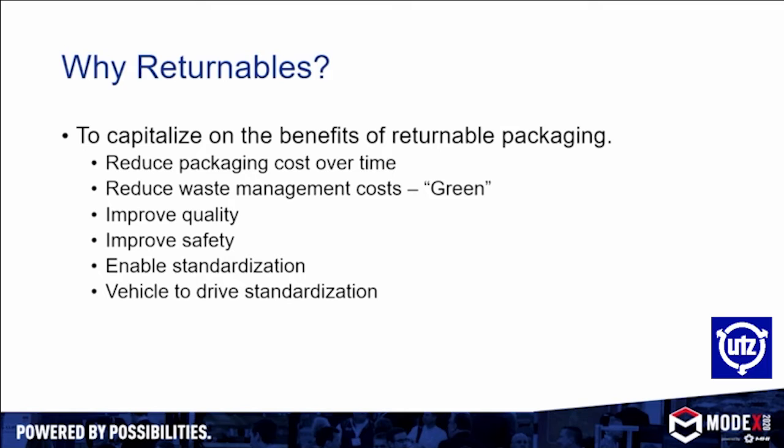So why returnable packaging? First point is obviously the general payback. That's the one that everyone always thinks of, the economical aspects of replacing the expendable products in terms of cardboard or whatever that might be with a rigid returnable. Very simply, you buy a $10 plastic box, you can cycle it 100 times, and a cardboard box costs $2, and you get a payback within 5. You got 95 returns where you're getting payback. So that piece is very straightforward and clear.